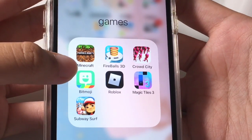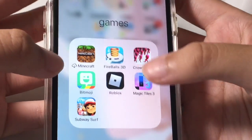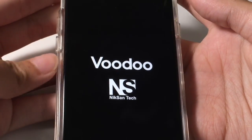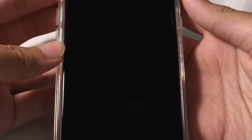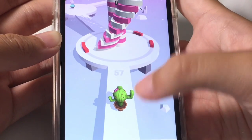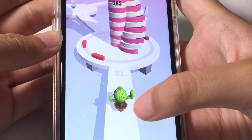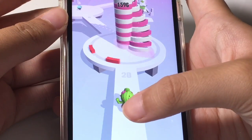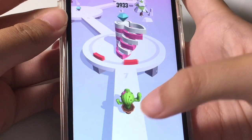The first app I have is Minecraft, but I have that offloaded on my phone, so I'm going to go into the next game, which is Fireballs 3D. So pretty much you have a little avatar that you can buy in the shop, and it spits out these metal balls that you try to knock the tower down with, but you have to avoid the obstacles. If you hit the obstacles, then the game is over.